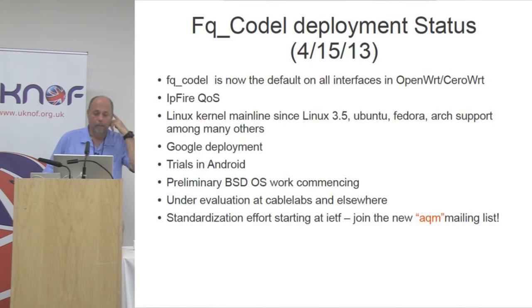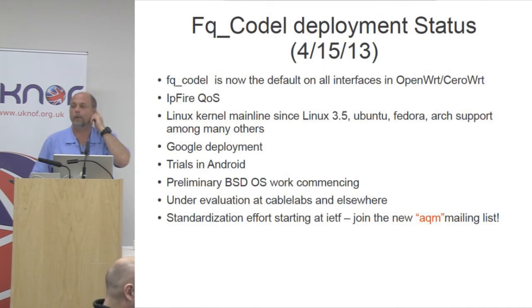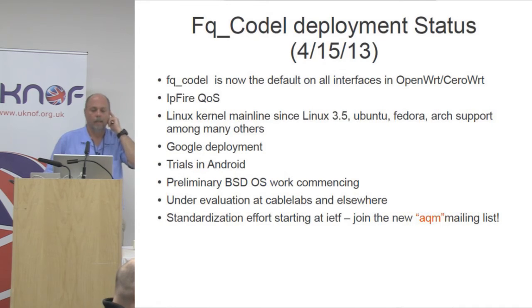So, as of last week, FQ CoDel is now the default on all interfaces in the OpenWRT distribution. It's in IPFire. It's been in the Linux kernel since August, and we are working towards making it the standard and the default in Linux over the next 6 months. Google's doing some interesting stuff. Early trials in Android have been very positive. However, one of the cool, well, I'll get there in a second. There's some BSD work happening. And it's been under evaluation in CableLabs.